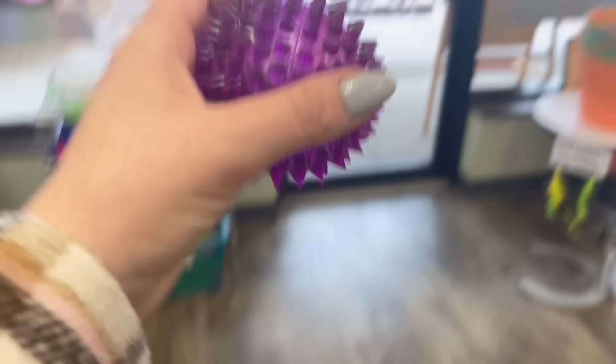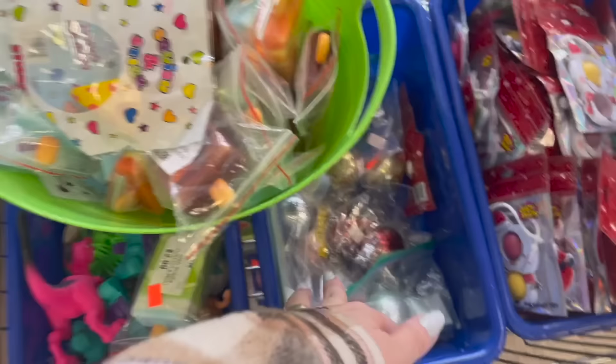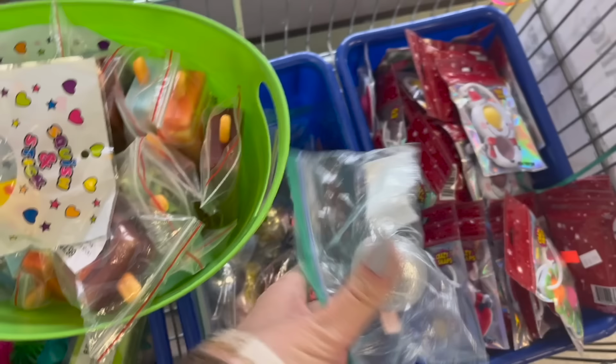We have that clearance item and these last ones. Here is a large purple spiky ball. Oh, it is very bouncy, very bright. And then over here, I see some really fun things, but unfortunately, none of them are purple.